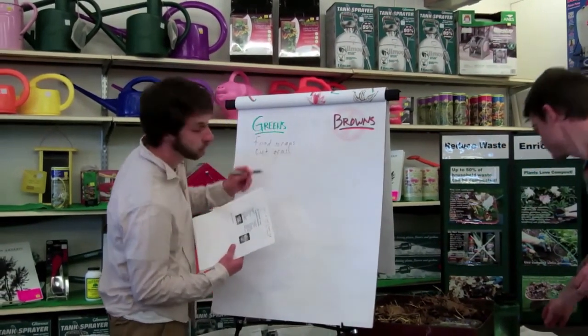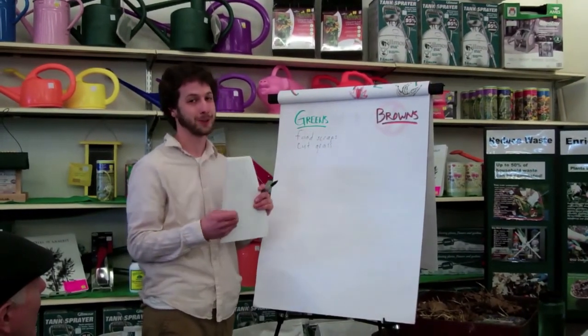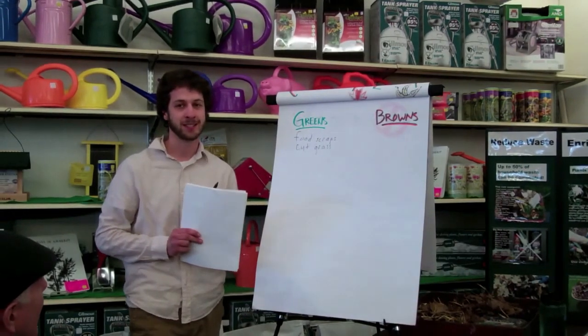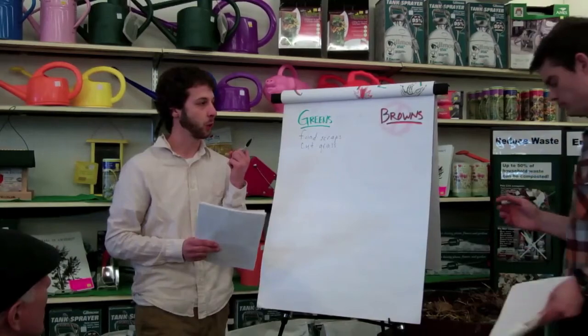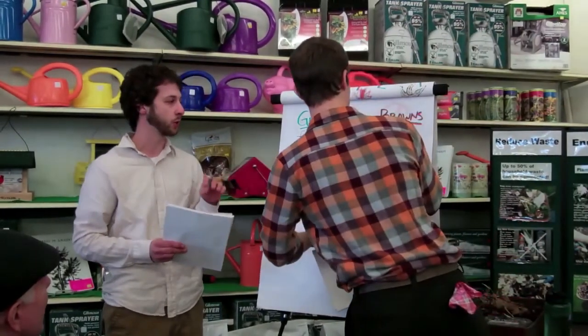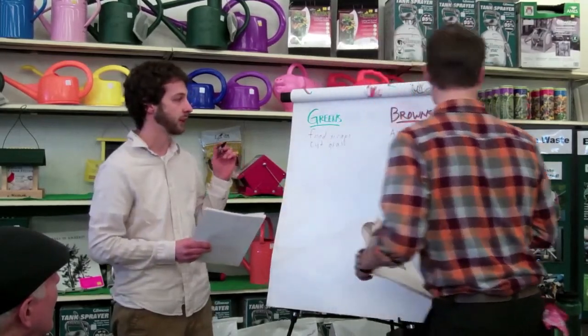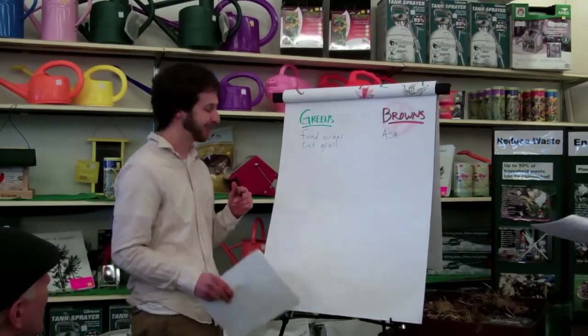Ash from the fireplace. Yep. Now, which column do you think that should go into? Browns. Okay. Now, the thing about ash from your fireplace is that carbon in that gets burned off. So it comes out in CO2, so what's left is very high in nitrogen, so it's actually a green compost material, counter to what you think. Yep.